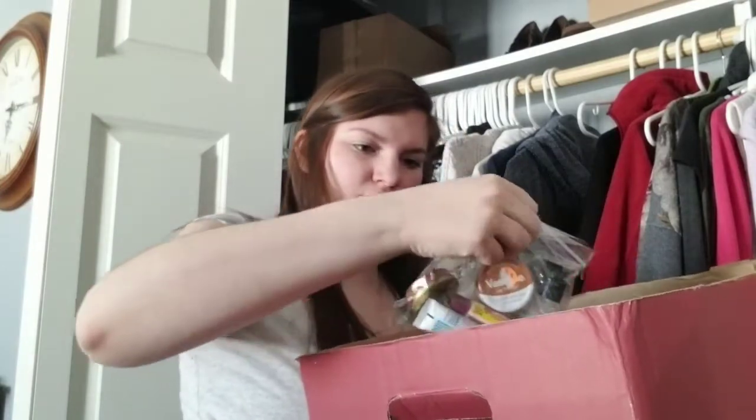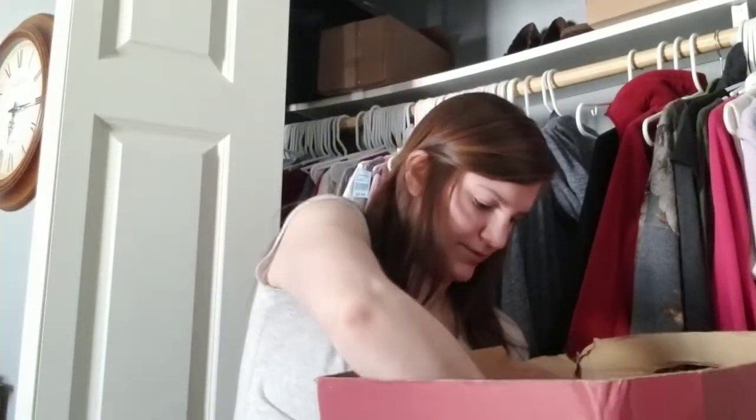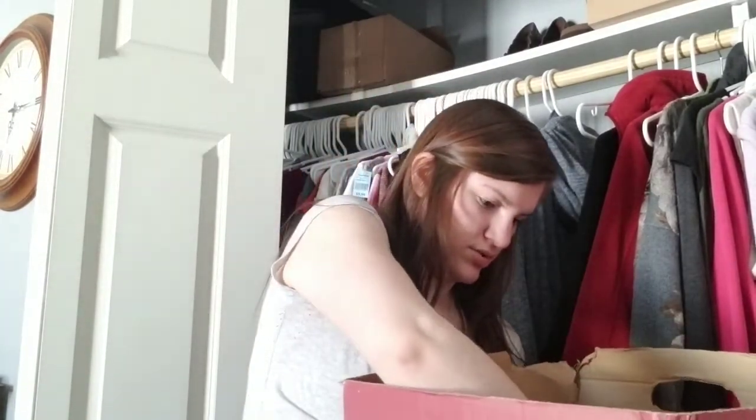I don't know where all of this stuff came from, but beauty products, we're just going to throw that in the garbage. I don't even know if that's good anymore. Flea tick preventative, keep that. What is this?